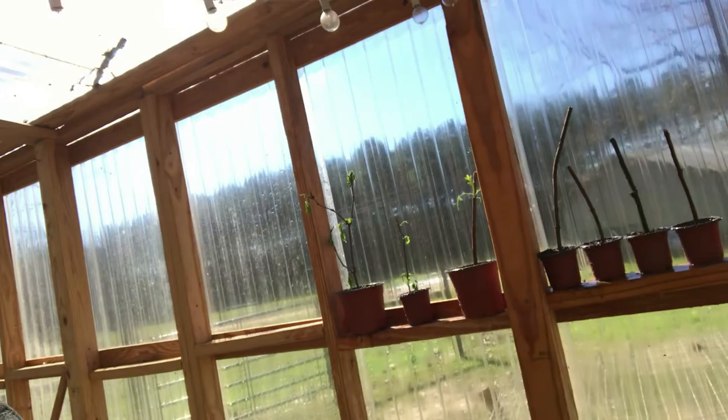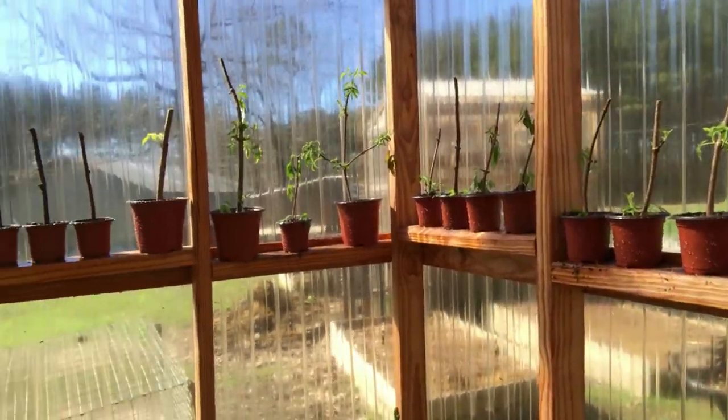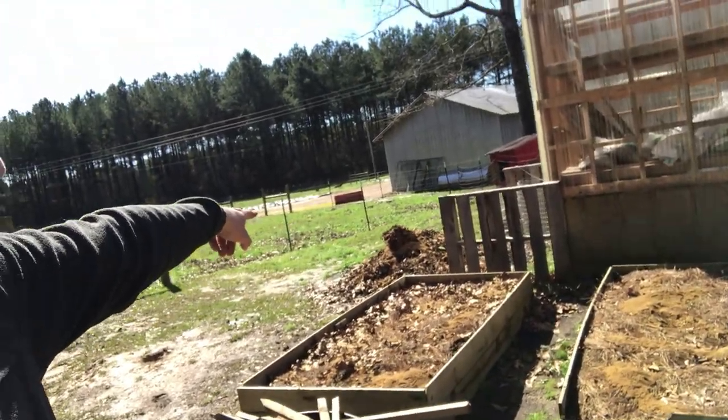Look at our cuttings right here. I forgot to show you these. These are elderberry cuttings. Free elderberry, that's unbelievable. So anyways, we've got that finished. Put some cottonseed meal in the future potato beds. Also on the compost. So we are getting in full blown garden mode.